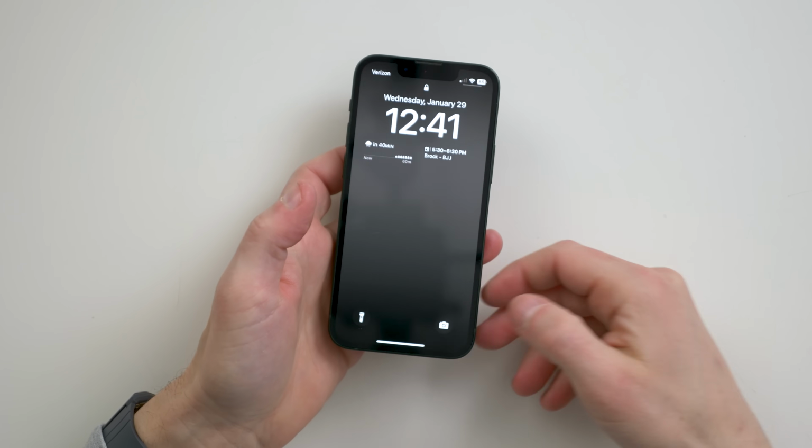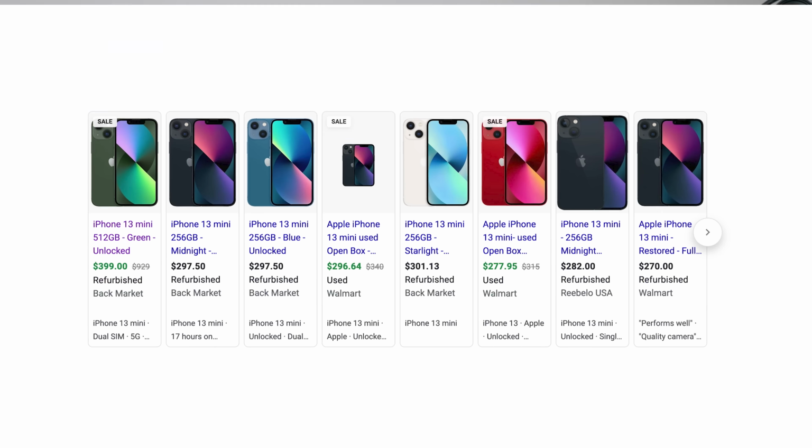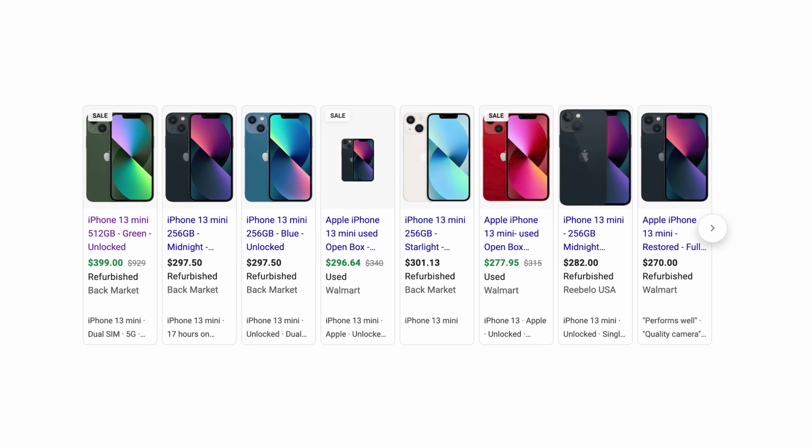And I wanted to include it on this list because even though it's discontinued, you can still get it. And they're way more affordable than the latest flagship model. So if you're in the market for a new iPhone, I would highly recommend getting an unlocked, maybe even a refurbished 13 mini. But they won't be available forever, so get them while they're hot.